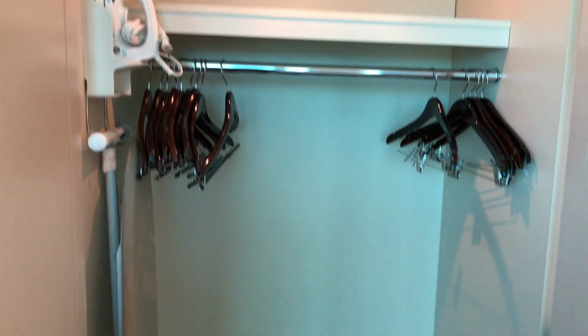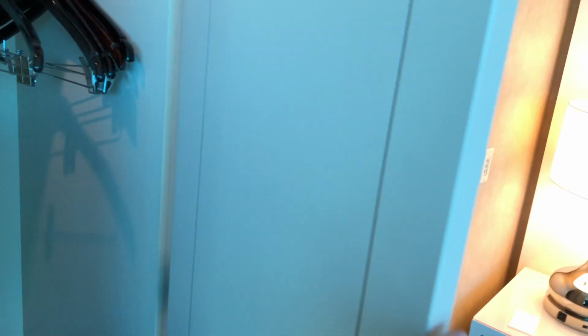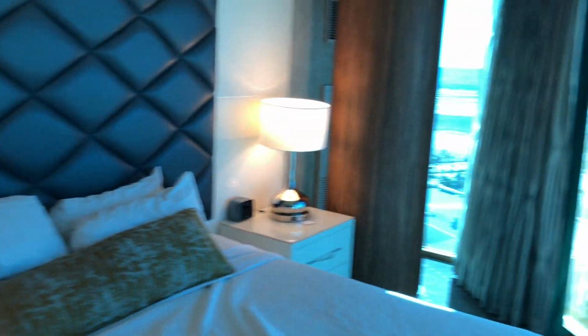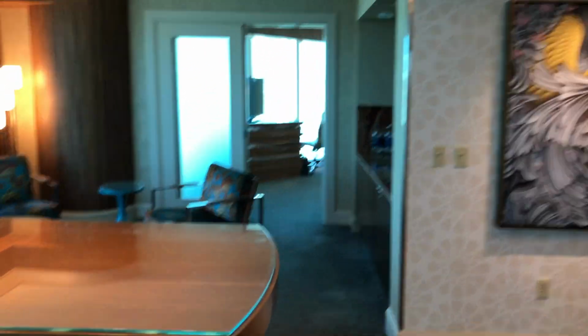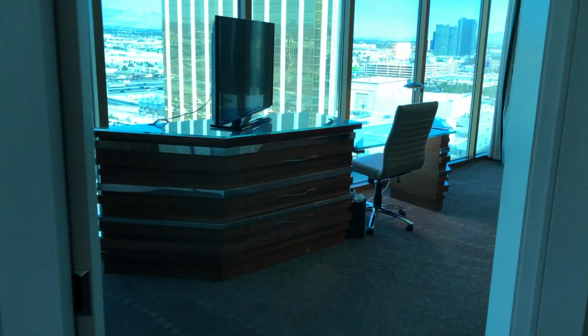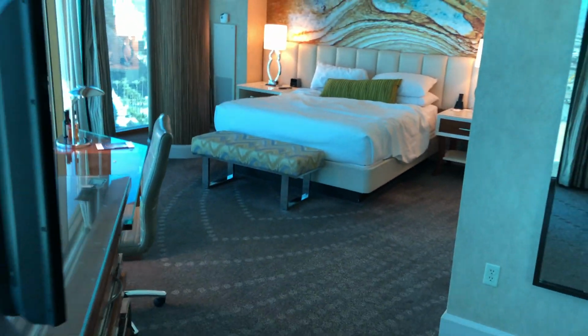Wardrobe space in here. Comes with an ironing board, a luggage rack and hangers. There's one wardrobe in here, and that's one of the differences between the 2 rooms, because the other room has got space for another one. I'll go through the view later as well about the difference in views. And coming through into the other room, this one I think is slightly bigger.